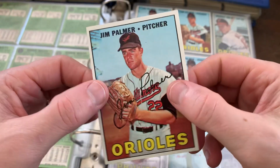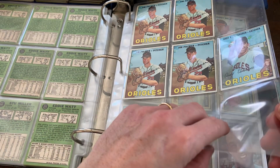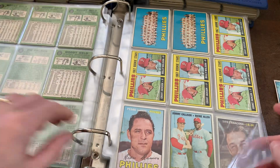That might be grade worthy. I'll keep that one aside. I don't want to risk putting that back in the album and dinging it up. That actually is a really good condition card, especially for this album, because a lot of these are low grade.